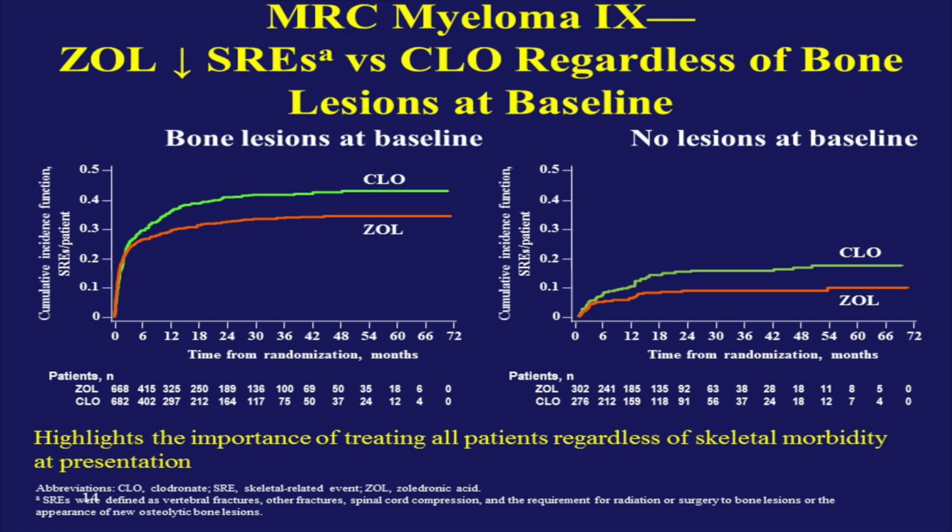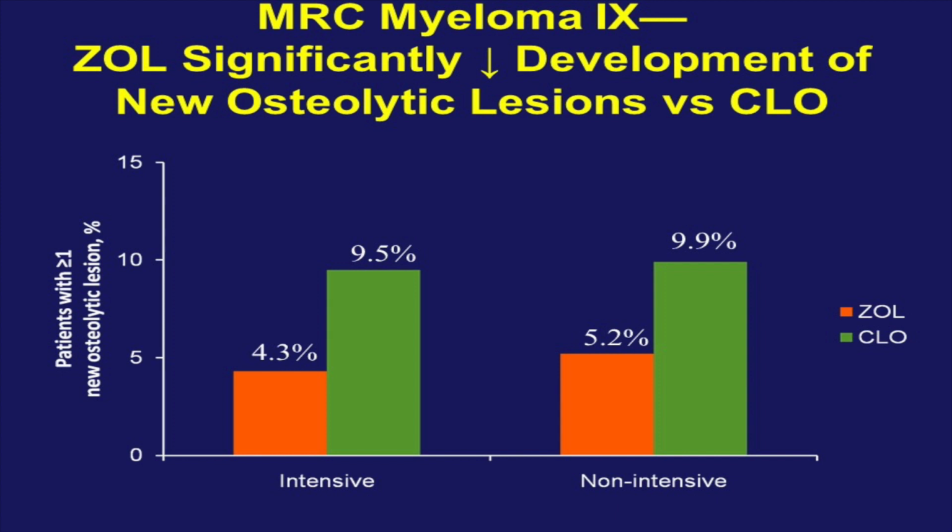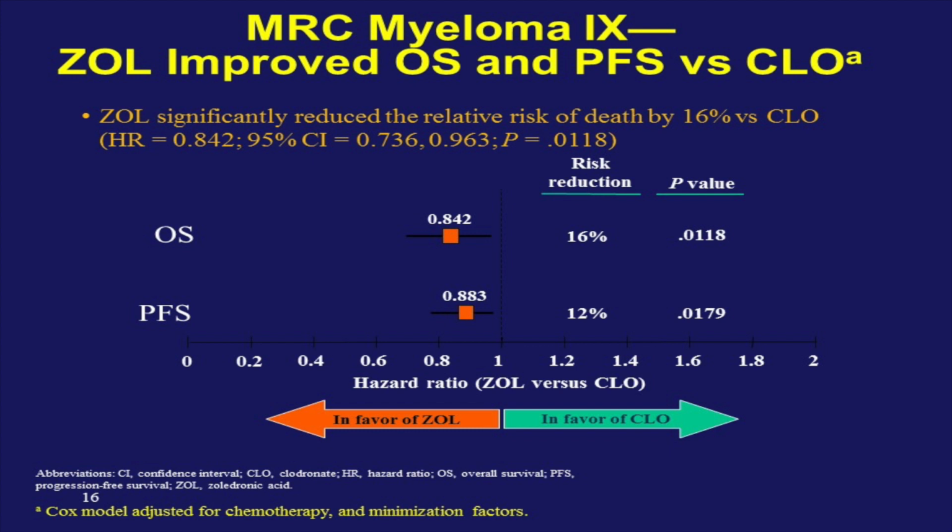And I think the few important take-home points from this MRC9 trial is the fact that whether you have bone lesions or not, treating with a bone-targeted agent once you've committed a patient to treatment for myeloma is important, because even in patients who did not have lesions at baseline, zoledronic acid was protective and prevented the development of further osteolytic disease. What it also showed was new osteolytic lesions were decreased, whether they had intensive treatment, that is transplant, or no transplant, and the only discriminating factor here was zoledronic acid versus clodronate, and most importantly, there was a favorable effect in terms of overall survival in patients who got zoledronic acid versus those who got clodronate.